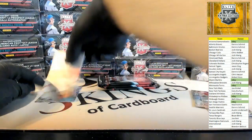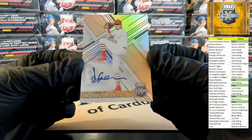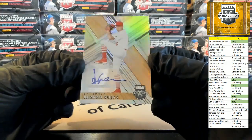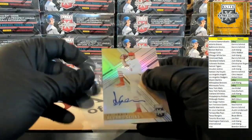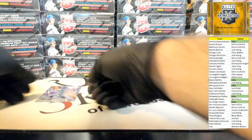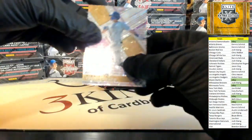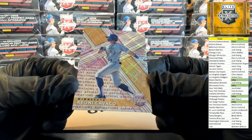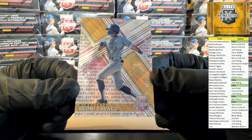Behind that, Alvaro Cejas to the Cardinals. Yeah, I apologize for not having the eBay winners' names in there, but I did highlight them so we know who the eBay folks are. And then Keone Cavaco, numbered to 250, to the Twins.